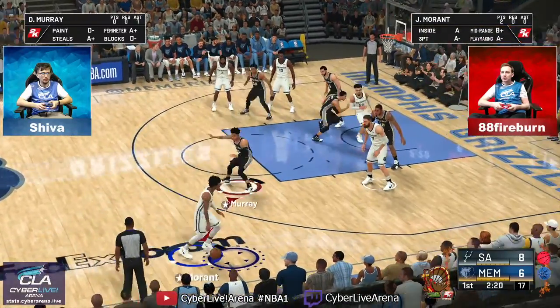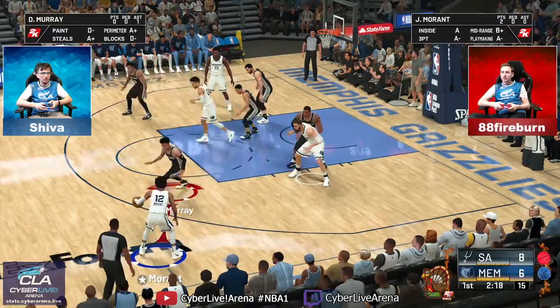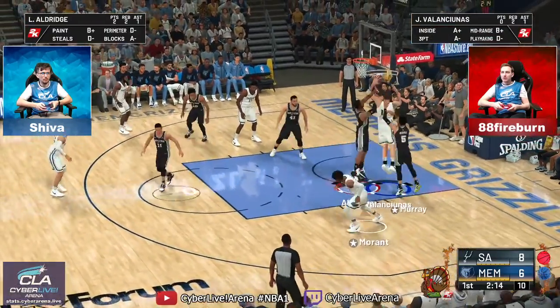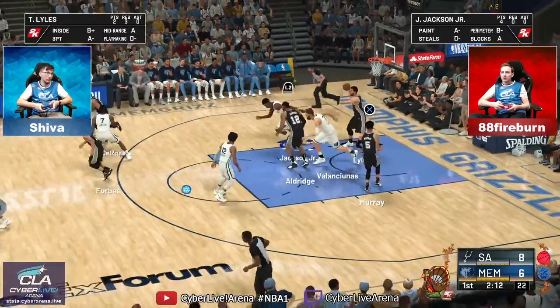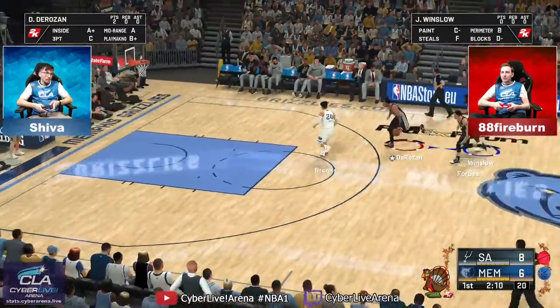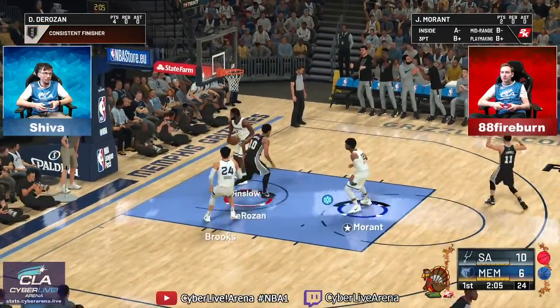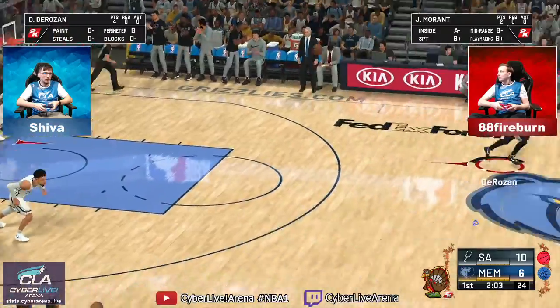And here in the first, approaching 3 minutes played. Murray against Morant. Valanciunas, and it's sent back by Aldridge. And here we go with DeRozan running it up the middle. And he comes up with the deuce. DeRozan's got his second bucket of the game to go.